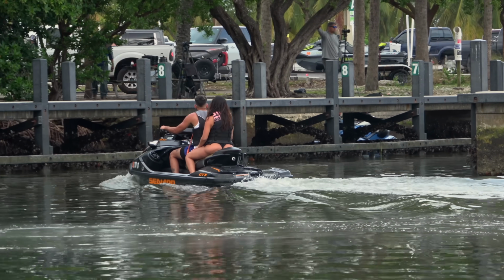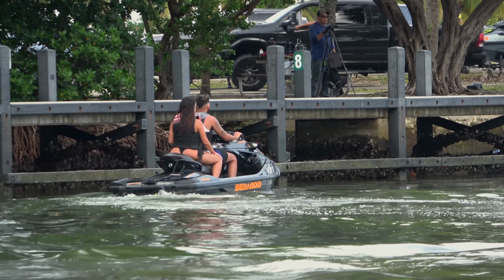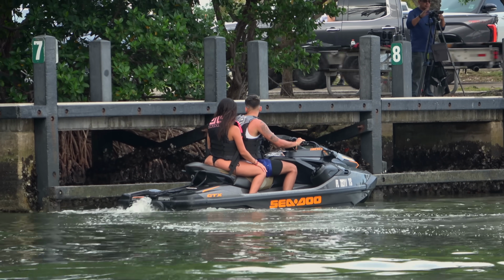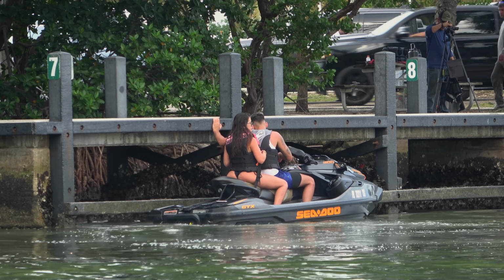So the jet skis have been struggling a little bit today as they approach. As you can tell, look at how high the docks are. We're at low tide, and that makes it difficult as these jet skis try and come in. And you can just see the dock. I mean, it's even with her head. So our guy pulls up, levels it out, hand on the dock.